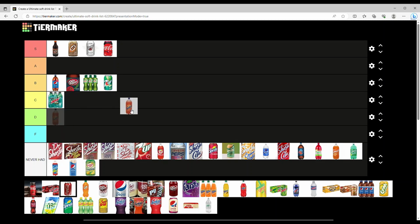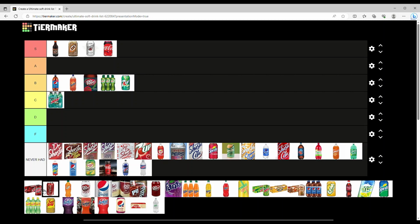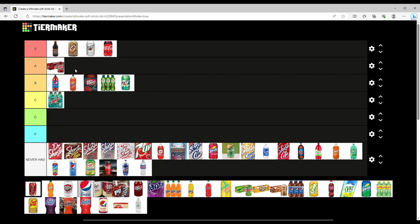Alright, then we have Sun-Kissed, and I believe this is the one from PepsiCo, and Crush is from Dr. Pepper, or it might be vice versa. Orange soda is a pretty good flavor of soda. I'll put it in the B tier here. Alright, Mountain Dew Code Red. I'm going to put this one in the A tier. I think this is the best flavor of Mountain Dew out of all the ones I've had. I haven't tried every single one, but that's actually pretty good.